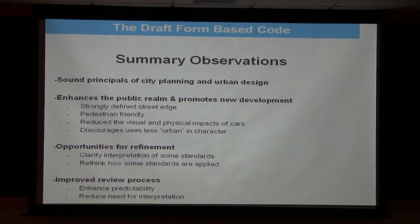Winter & Company, who works closely with Clarion and Farrell Madden, who did the MDT portion, all leaders in their industry, found that it was a very sound code, very well written. It enhances the public realm and promotes new development. The principles include having a strongly defined street edge, being pedestrian friendly, reducing the visual and physical impact of cars, and discouraging uses that aren't urban in character. Essentially, it's a downtown where you want to live and work and play as it grows. They did find some opportunities where the code could be refined, and some questions that they had. If they have those questions, then possibly other people will.